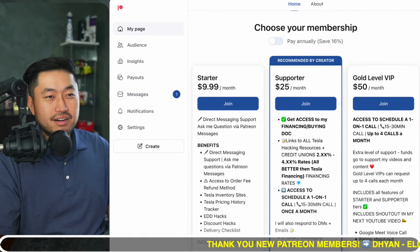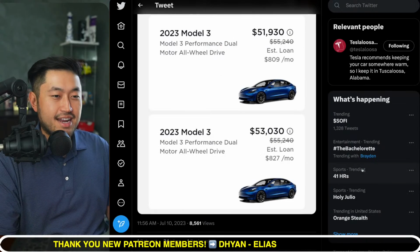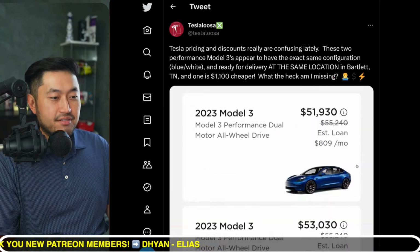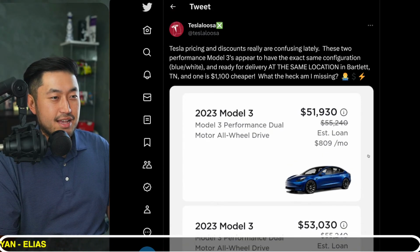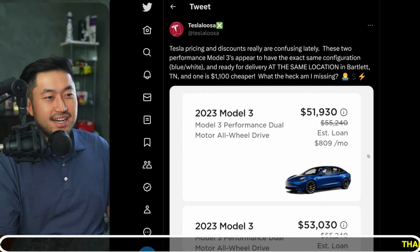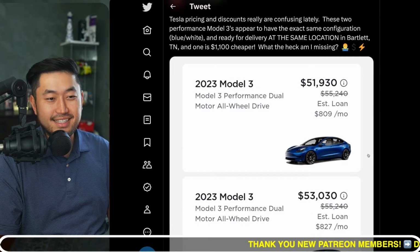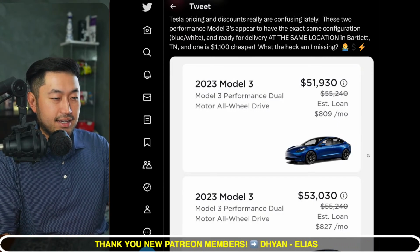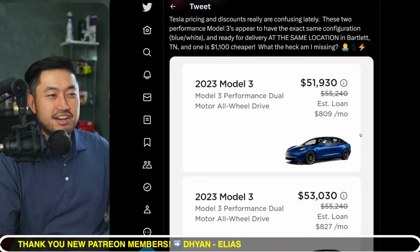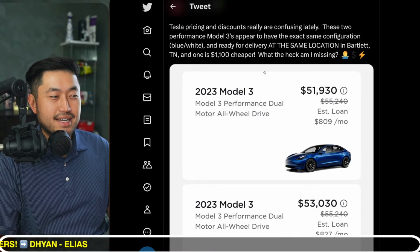If you're just joining in, welcome. Tesla pricing makes no sense at all. There's plenty of vehicles in the inventory that have various pricing discrepancies. Here's an example from Tesla Lusa, where there's two Model 3s. We can only assume that they're essentially the same, but they could have different interior colors, but maybe not. I mean, this is what, a $1,900 difference, give or take $1,100, which could be an interior difference, but it seems like pricing is all over the place and inventory is messed up as well.